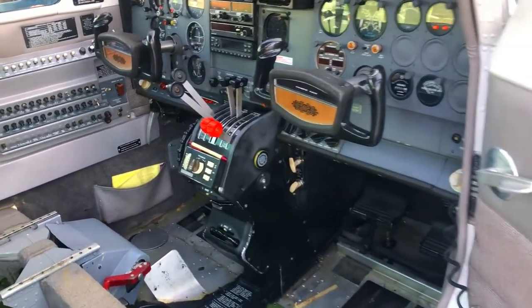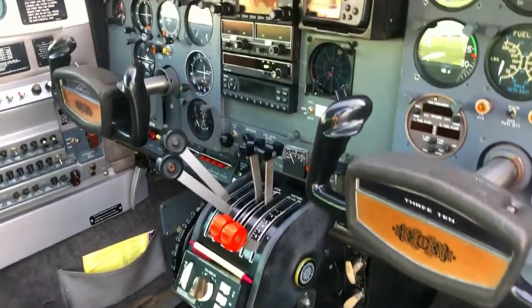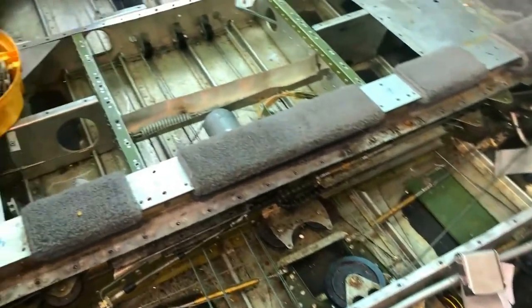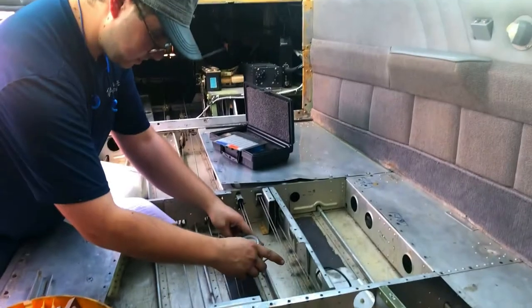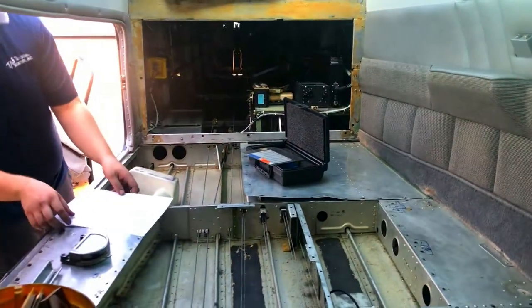So here we are in the cockpit, and as you can see, the panel's intact, but the interior is out. We can see all the control cables running down here. Checking, there's probably some tension back there on those cables. And the back is out as well. So all torn apart. This is all part of the annual inspection here.